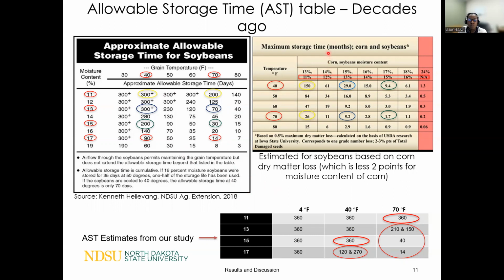Secondly, this is also one of the old tables that we have, an allowable storage time table that dates back to decades ago. But this particular table was calculated on the basis of 0.5% maximum dry matter loss. This was based on an Iowa State University research. And what we also observed here is that for 40 degrees, quickly, the moisture content highlighted, bolded in red in this rectangle here, is showing the soybeans moisture content. And what we have here is for corn moisture content. So it was estimated for soybeans as less 2 points from the moisture content of corn.